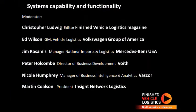So again, a good mix there of service providers, IT specialists, and some OEMs. So looking forward to a lively debate. Jim's going to kick us off with some slides, and look forward to having a good discussion after.